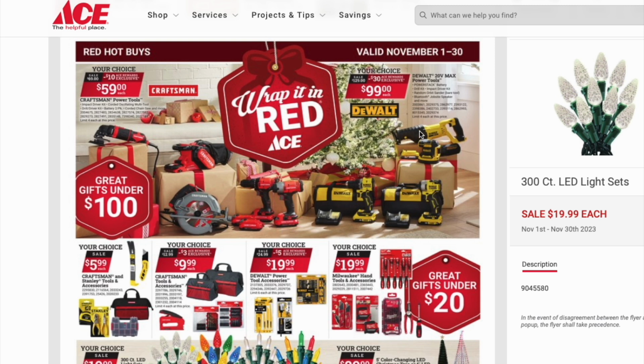And then here to the right, we got $99, which is a pretty good deal for these. Definitely jump on these if you want to get into a platform. Spend the extra, go DeWalt. Not unless you're really on a budget. For $59, that'll get you going there. So $99, your choice here.